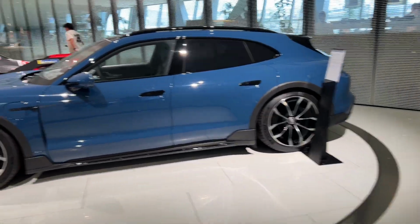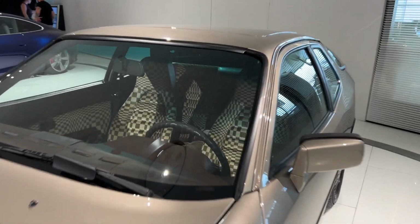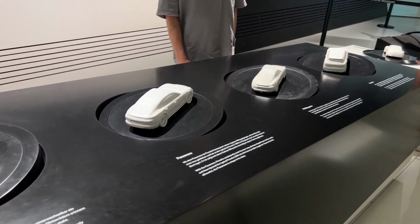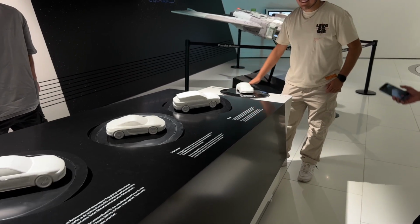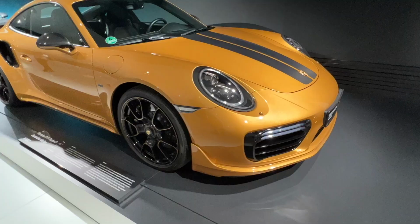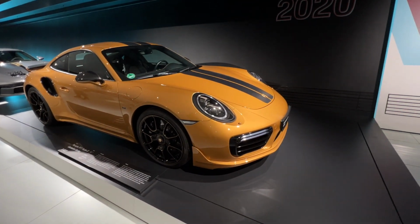And into the 2020s, we have the Formula E car and the Taycan. Regular car, but look at the interior. Look at these little models. He's spinning that, and then these are spinning too. This is a 991.2 exclusive series in exclusive gold, I think. See, look, if we knew about this back then, we might have gotten one because it's one of my favorite turbo generations.